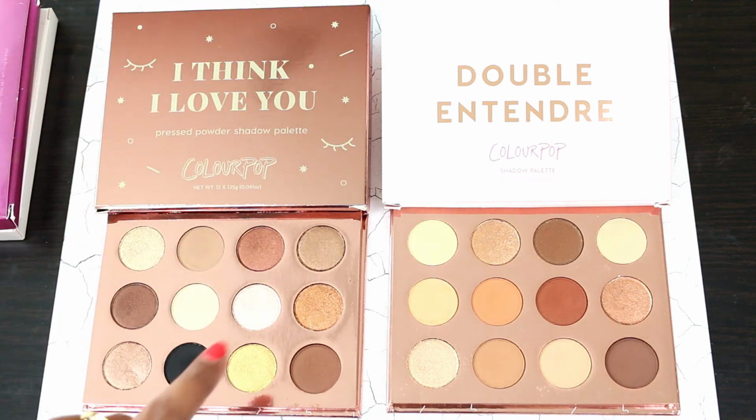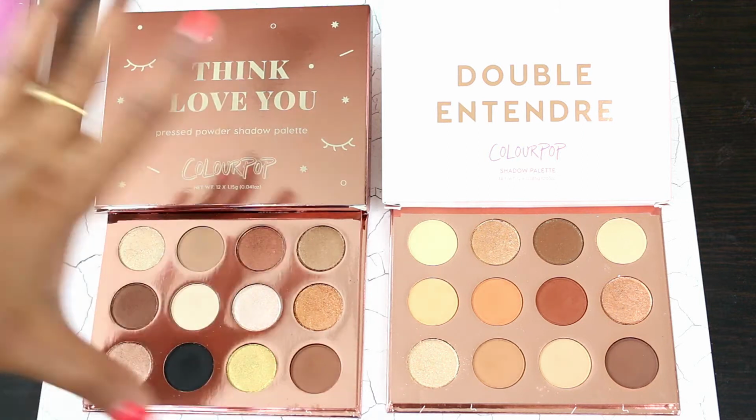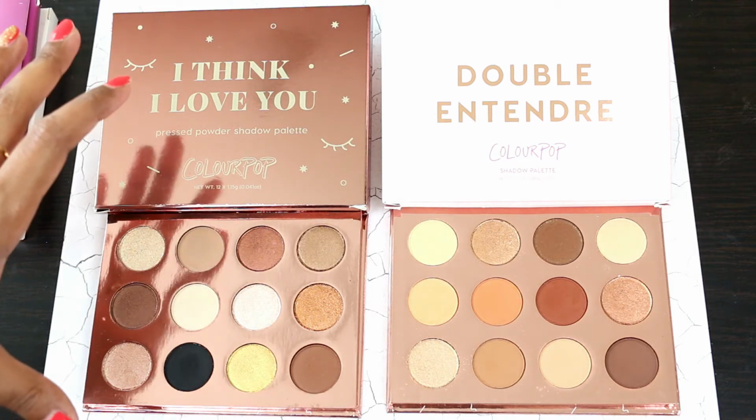And this one, the I Think I Love You, you can see that it's very neutral and almost leaning towards the very cool toned side, or maybe just one shade, which is this one, is a little bit warm. Other than that, mostly all of them are pretty cool tone. So I think the tone of both the palettes are very different. If you want to have both the palettes, I think you can, because there are not many shades which are exactly the same, although some shades may be a little bit similar, but I think still the tone is pretty different.